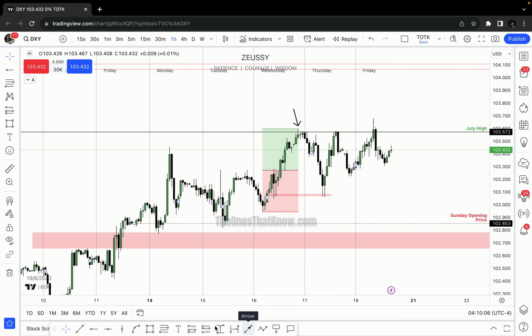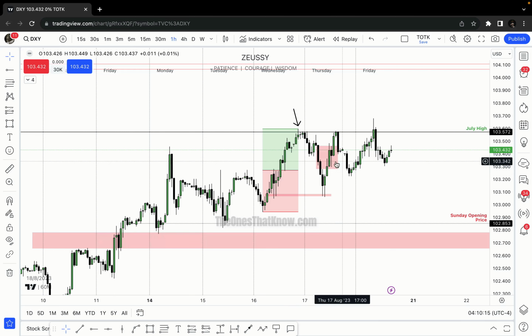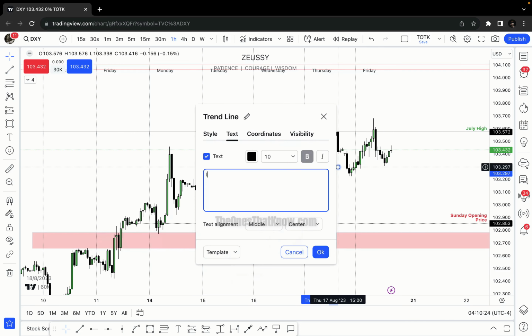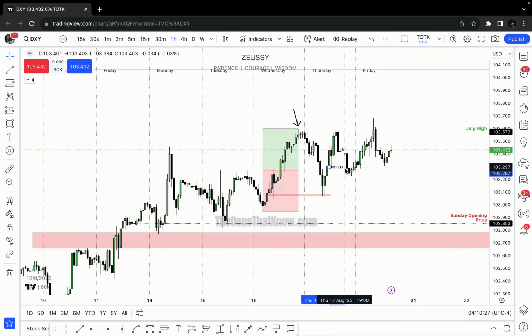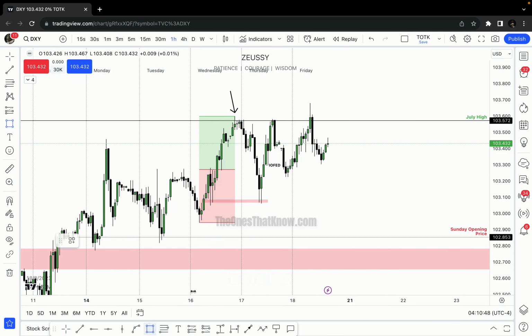We then see displacement to the upside here. Study the liquidity voids, extend them to the right. We see IOFED here. And continuation to the upside. This was beautiful order flow in my opinion. Then on Friday, we saw that the market again purged the July high, or at least traded above it. It displaces to the downside, and we have the CB here.